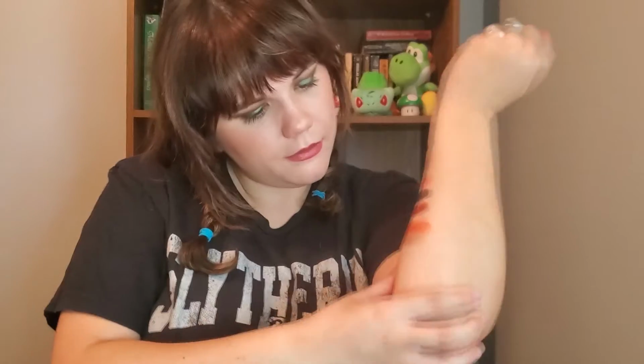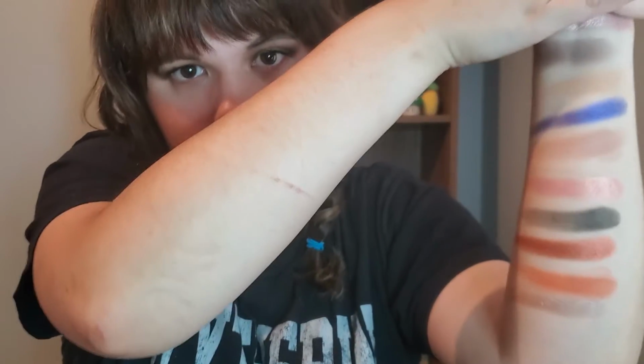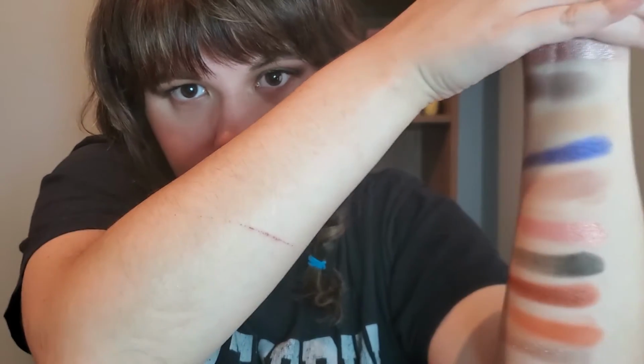So if you're more of a day-to-day makeup wearer, which I am not, this palette might be really nice for you. The mattes are lightly pigmented, but not pigmented, so it's really hard to go overboard. But minus these two top shades, this is the Date Night palette from AOA.